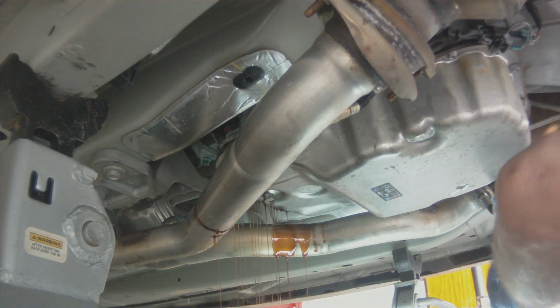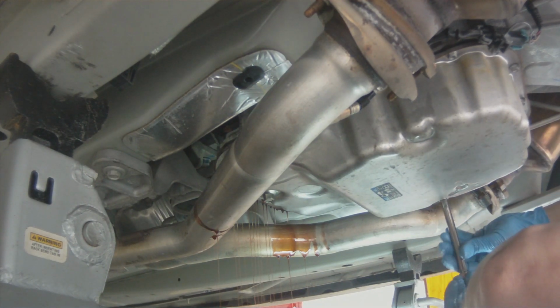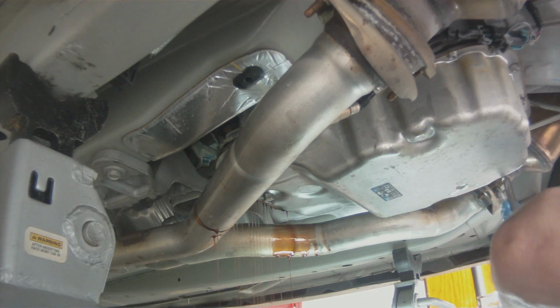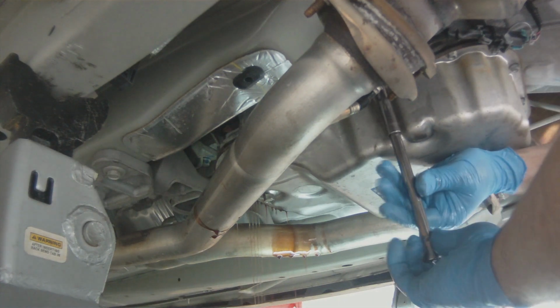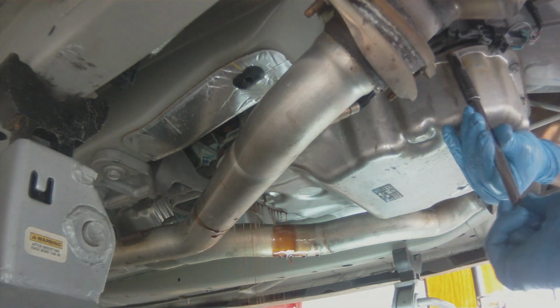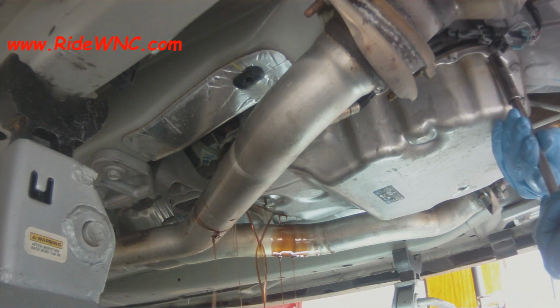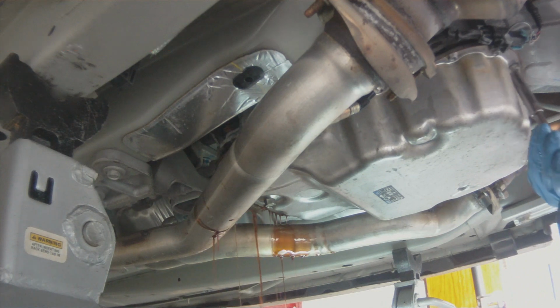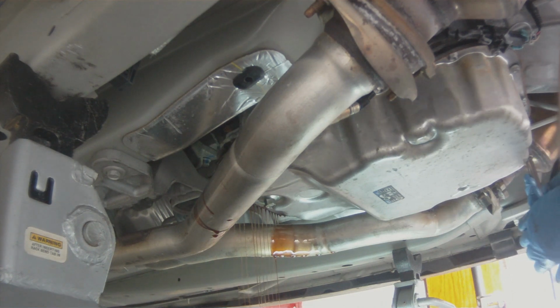Anyway, as you see, the fluid's starting to flow out of the back of the pan. This is good. This is what I want to see. That fluid's draining down onto the pan on the floor instead of on me. So at least I'm staying clean at this point. And as I'm removing these bolts at the front of the transmission, you can see the back of the pan is starting to fall further down.